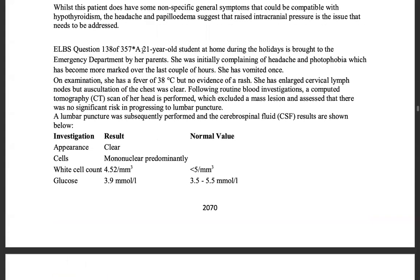So, a 21-year-old student at home during the holiday is brought to the emergency department by her parents. She was initially complaining of headache and photophobia, which has become more marked over the last couple of hours. She has vomited once and on examination has a fever of 38 degrees Celsius, but no evidence of rash. She has enlarged cervical lymph nodes, but auscultation of the chest was clear. Following routine blood investigations, a CT scan of her head is performed, which excludes a mass lesion and assesses that there was no significant risk in proceeding to lumbar puncture.